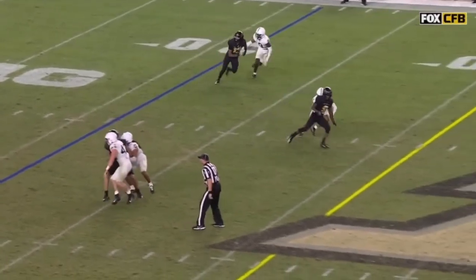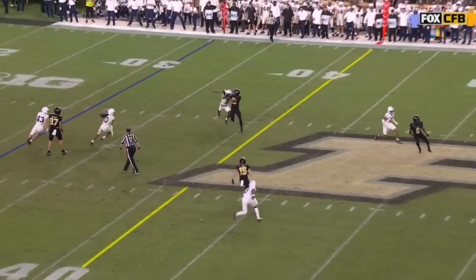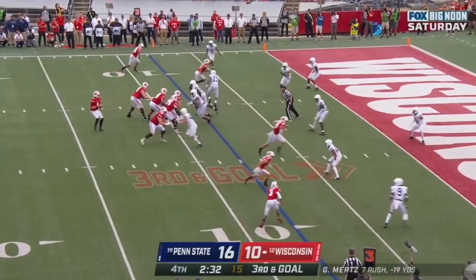He's so good, isn't he? Yes, he is. Oh man, the makeup speed there, the length up. Can he make a play?